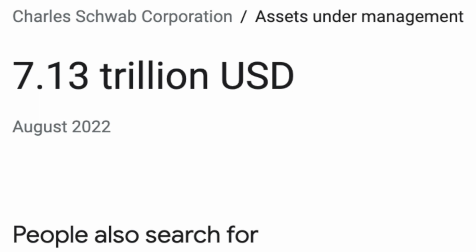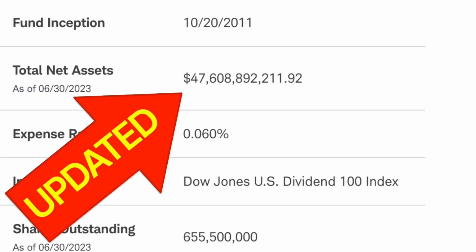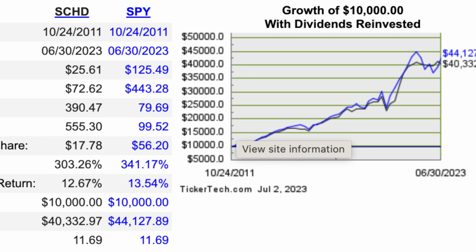Charles Schwab has $7 trillion under management, and 46.6 billion of those dollars are in one single ETF. That ETF is SCHD, or the Schwab US Dividend Equity ETF. Now, you might have heard about this ETF because of its passive income dividend potential and the fact that it's been growing at a rate similar to the S&P 500.